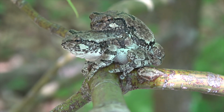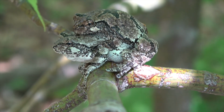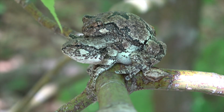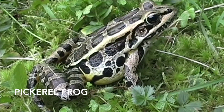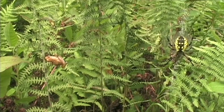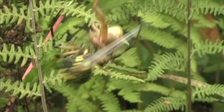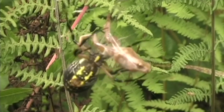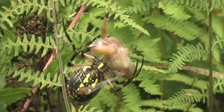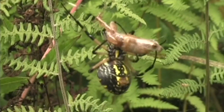Whereas most male frogs go to water to call for mates, gray tree frogs call from the branches of trees to attract a female in the forest canopy before making their way together to ponds to breed. Along the woodland's edge, where forest meets field, other species of frogs can be found. All frogs are predators, but as so often happens in nature, sometimes the predator becomes the prey. This spring peeper jumped straight into the web of a garden spider, sealing its fate. There are no rewards or punishments in nature, only consequences.